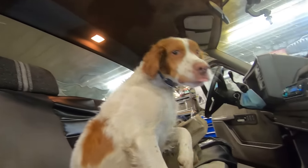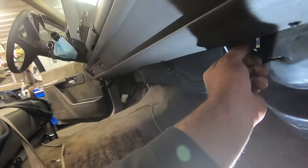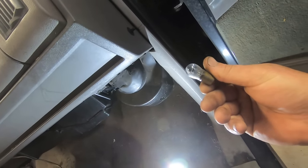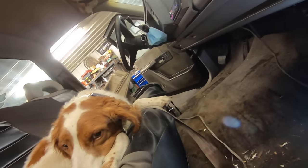Oh, we'll put a new bulb in the dome light. I'm guessing this bulb down here is shot. How do we get that out of there? Well, this is going to be shot when I drop it on the floor. Oh, don't look bad. Let's see if we get a new one of them, because we want it definitely to be bright in here so we can see all the nastiness.